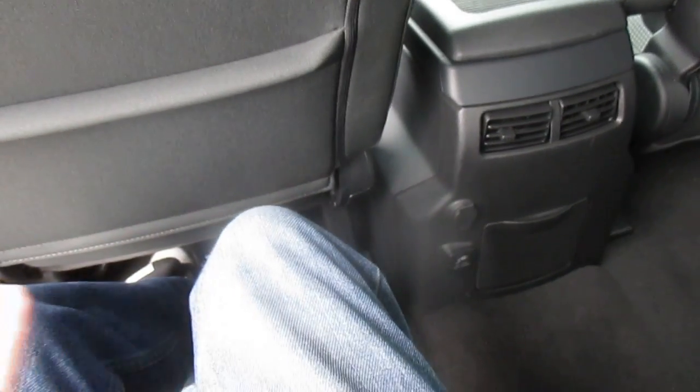Now, stepping into the back, this is of course the big daddy. So of course you're going to have a ton of room back here, and there's a couple of advantages that I can tell you of having room like this. For one, I'm very tall. I'm 6'1", and as you can see, I have oodles of leg room in here.